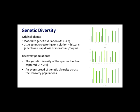And this is really a great success story, but maybe also points to the fact that if we had 50% loss of individuals, potentially the most genetically diverse ones survived.